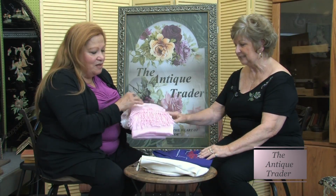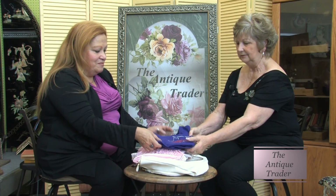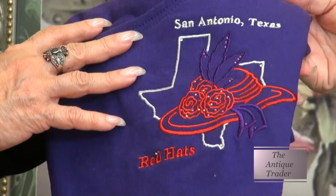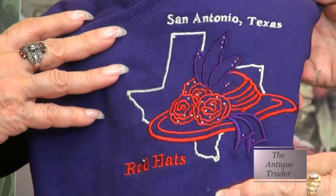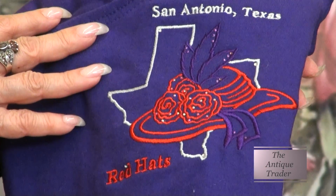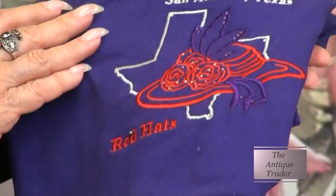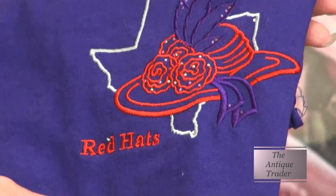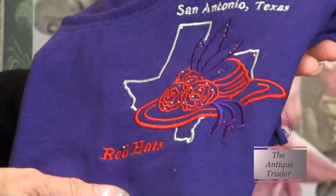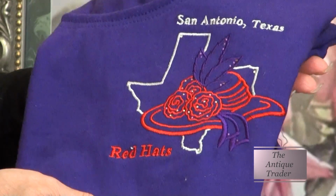Let's see something else. This is my favorite. Now this is like a logo. I took the state of Texas. I belong to the Red Hat Society. So I took the state of Texas outline. I put a red hat in it. I grabbed some roses from another design and put that together, and then just made this logo for the t-shirts. That really, really came out nice. This has to be my favorite. I also embellished with a couple little sparkles, which you can do with the embroidery. It's excellent. I'm loving it.